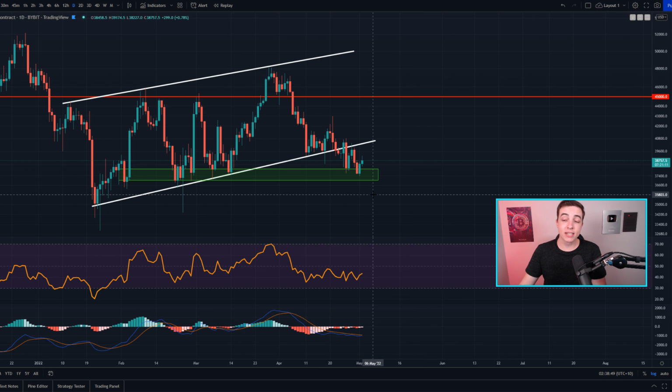But if the Bitcoin price confirms a break below 37,000 with something like a daily candle close well below 37,000, then in that scenario that would be very bearish for the Bitcoin price and would likely turn this shorter term bearish trend into a larger bearish trend, which is why it is very important to keep an eye on those levels that I just mentioned. Once again, around 37,000 as support and around 40,000 as resistance.